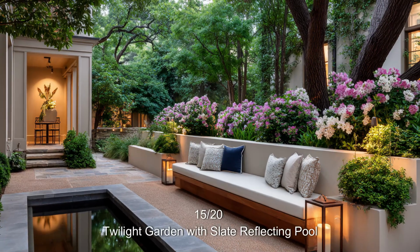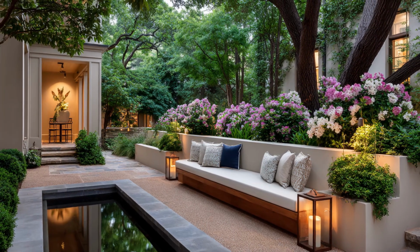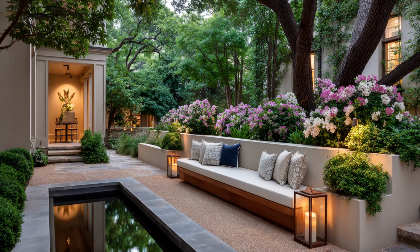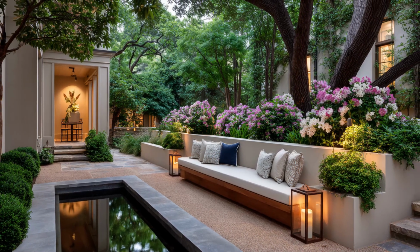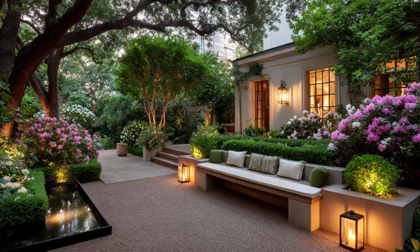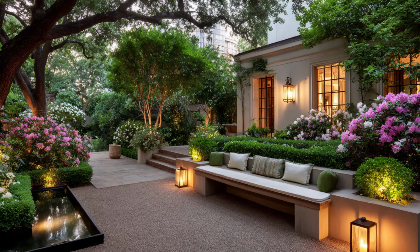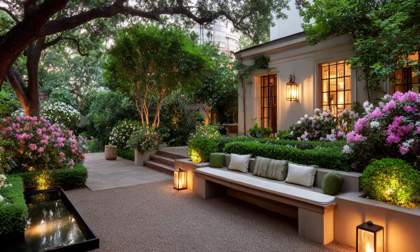At twilight, delicate lighting casts golden glows on blooming azaleas and architectural succulents. A stone bench rests under a blooming crepe myrtle, and dark slate frames a still pond, mirroring the sky. Each element plays with light and reflection, transforming the garden into a cinematic evening sanctuary.